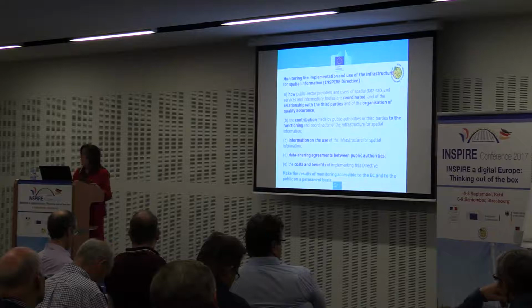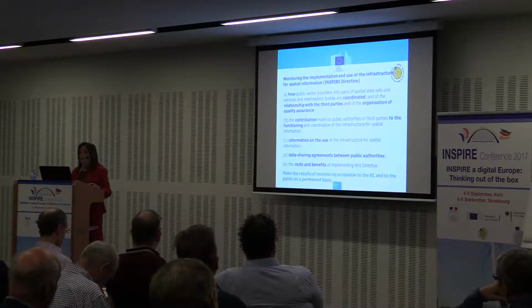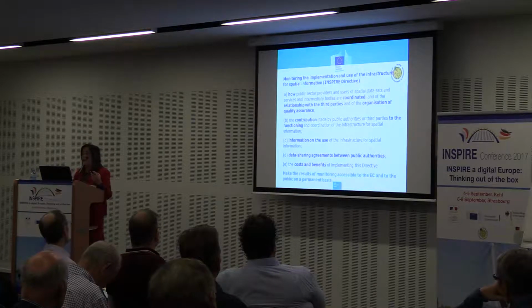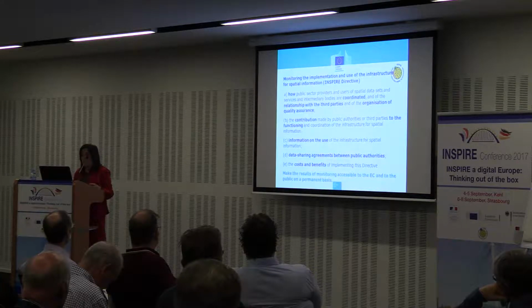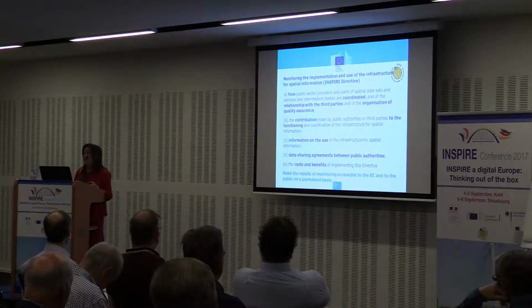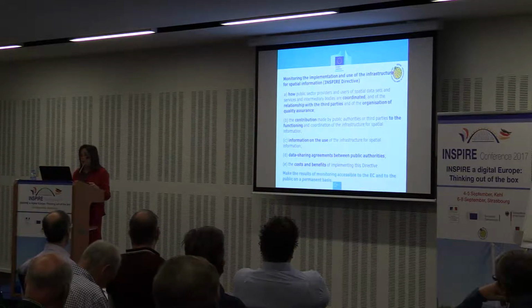So if you look back at the directive and what it asks to monitor in terms of progress, it is how the public sector provides and uses spatial data sets and services. So the coordination that is necessary, the relationships with third parties, the organization and the quality assurance that have already been taken into consideration by the countries once things start to be implemented and used. It also asks for the contribution made by public authorities or third parties to the functioning of the infrastructure, information about the use, the data sharing agreements established between the public authorities and the Commission, and the costs and benefits.